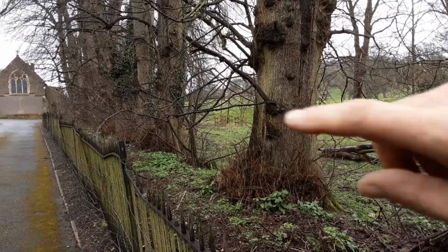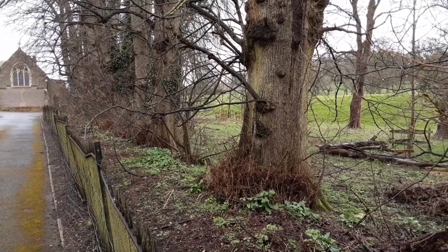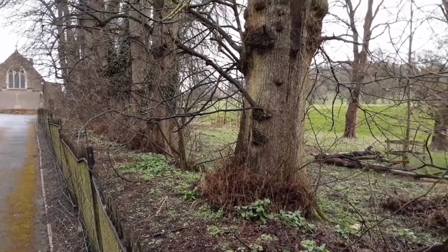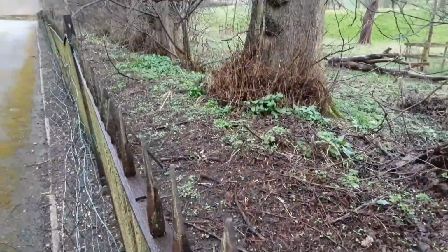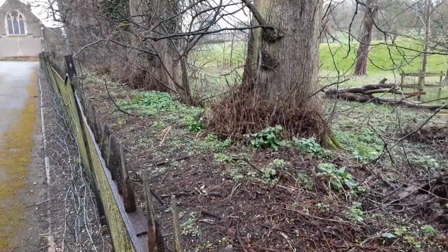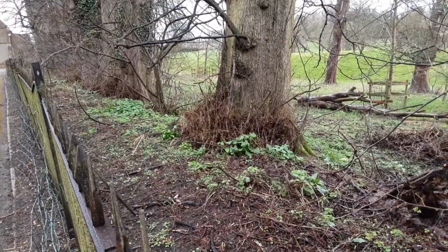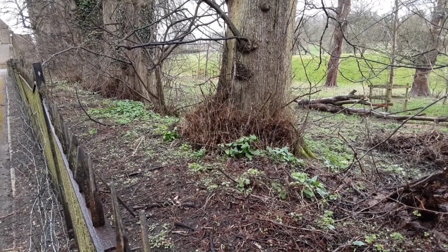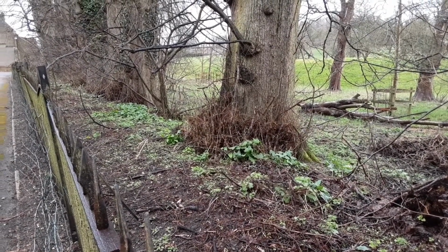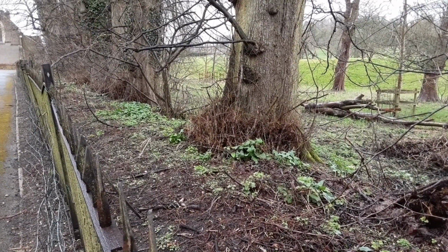You might just be able to make out a big old stately home. That's called Markyate Cell. It's built on the site of an old priory. One of the priories that Henry VIII got rid of in, I don't know, was it 15 something? That was one of the priories that he demolished. And on those foundations was built this building called Markyate Cell.